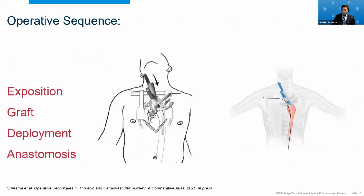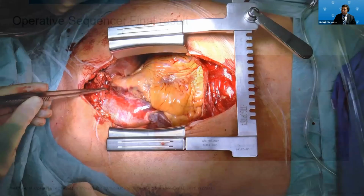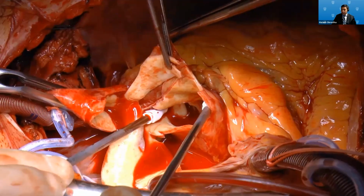And of course, we have seen the deployment. It's a very quick 10 second deployment technique, 3 steps. We don't normally put in a guide wire unless it is a redo or there's a big kinking in the distal arch. Otherwise, in acute dissection, I no longer put in any guide wires. So this is the final picture of how it looks. I'm going to show you one of the old videos. I operated on this patient in 2015.